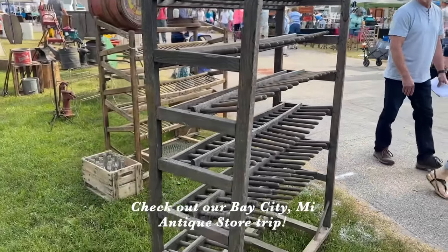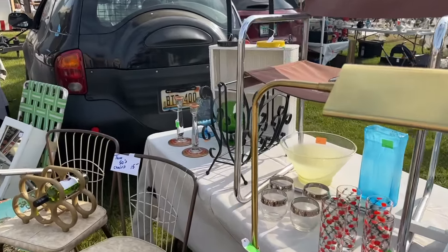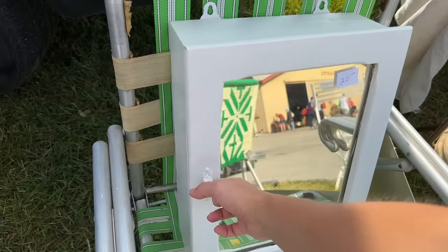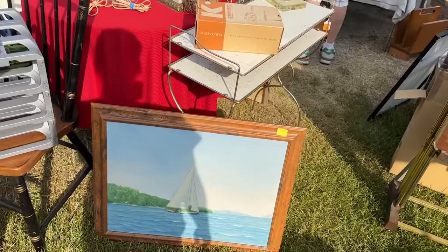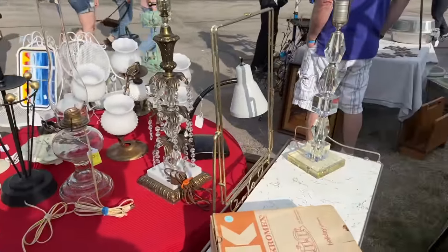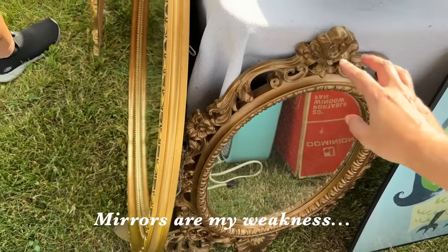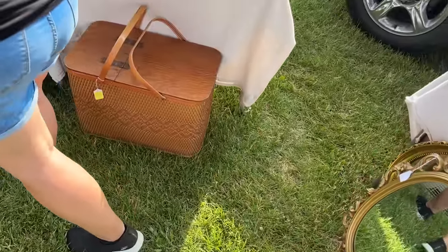It's like what they have at Bay City, a bunch of those. Mid-century retro stuff over here. It's a cute little cabinet. Awesome cabinet. There's three or two of them already for you. Little table's kind of cute. There's a pretty mirror. Nothing I need, any more mirrors. They're plastic. Still vintage though. Oh, I have many, many, many.